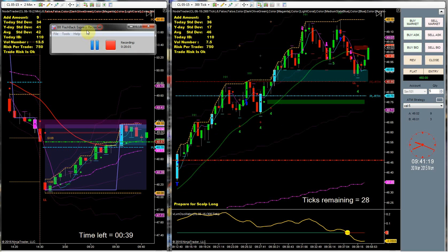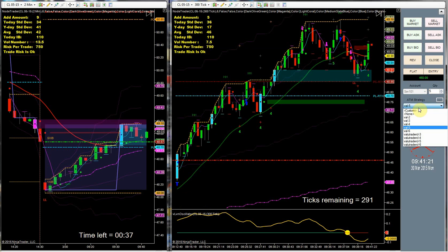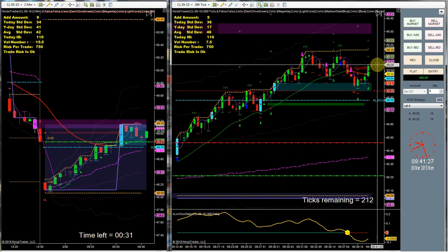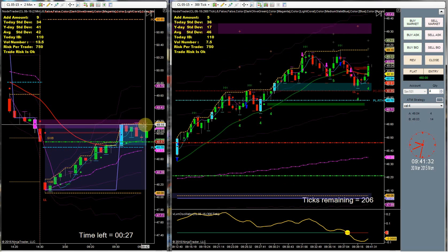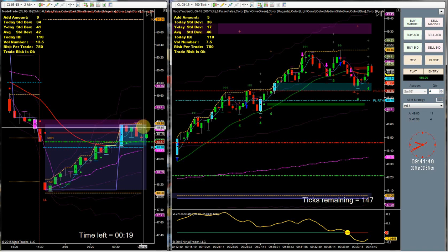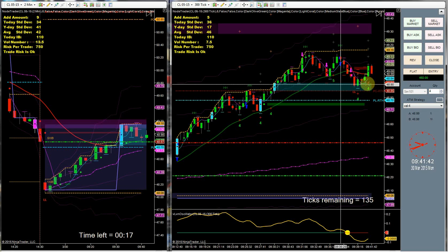Alright guys, we're in the middle of a lower low here. Actually, we just got a buy print. So for 4 contracts. Only problem on this one is that high volume node is right there, and I'm not buying into the high volume node. It's really dangerous to do that, so I'm going to go ahead and skip this trade.